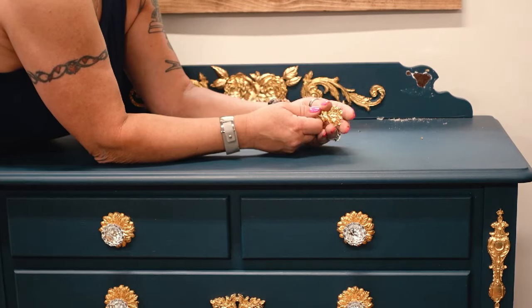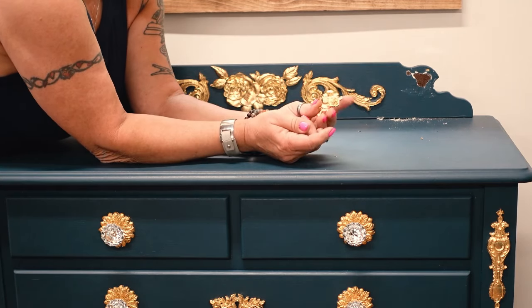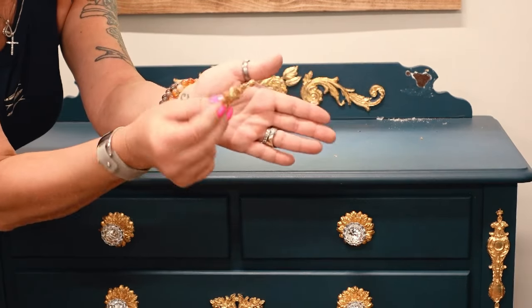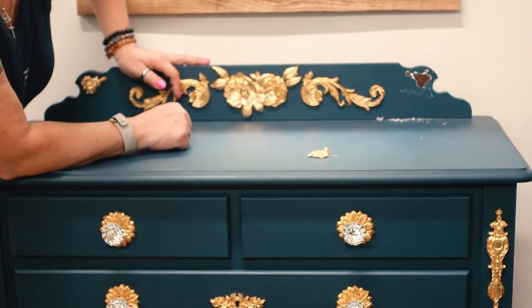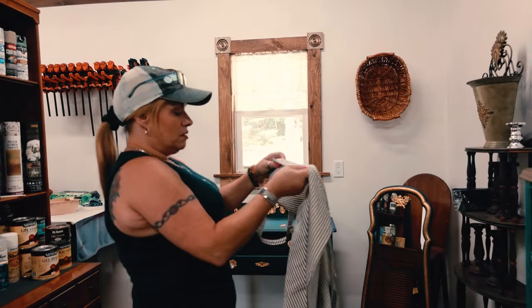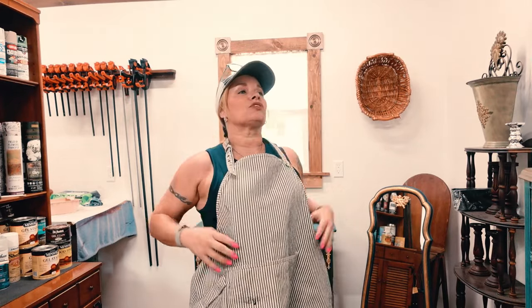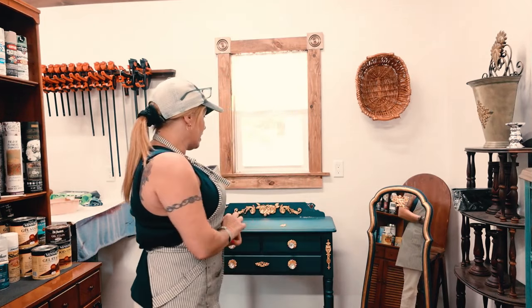As you can see, I popped a piece of it off. I wanted to see if I could get these resin pieces I crafted off, and I can. I am not throwing these away. I'm gonna save them. But all this gets to go. You know what I mean? So I'm gonna put my apron on, keep my good clothes good. And right now I am literally just gonna work on getting the gold pieces off.